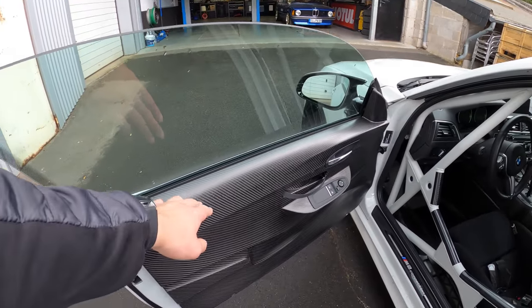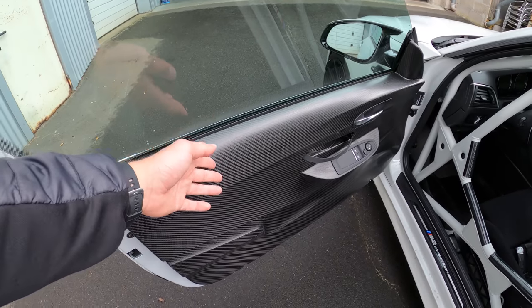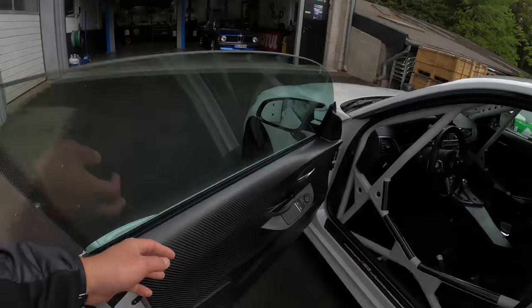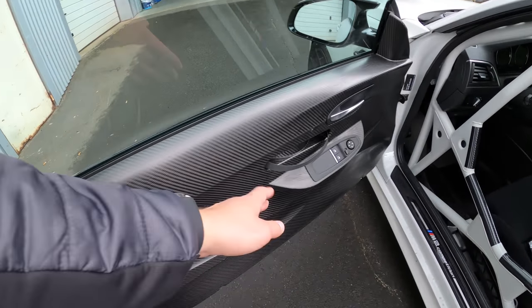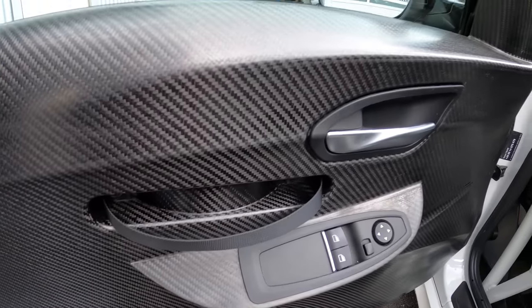So what part is this? I mean, it's a carbon fiber door card, I understand. But is it something that you buy, just plug and play? Exactly, that's BMW Motorsport. Okay, it's out of the M240 cup car. Yep. So it's a plug-and-play solution. Cool. Yeah, and everything fits nicely, so there's not much to work on.